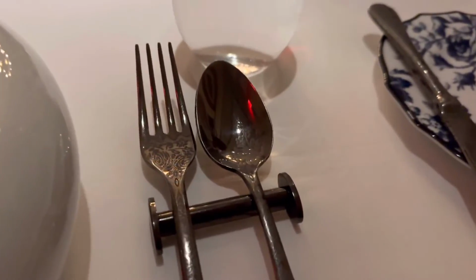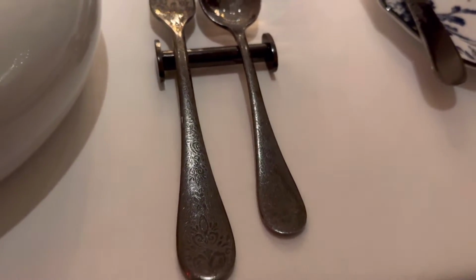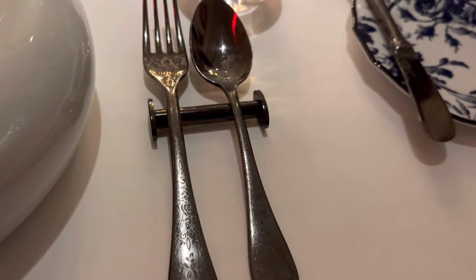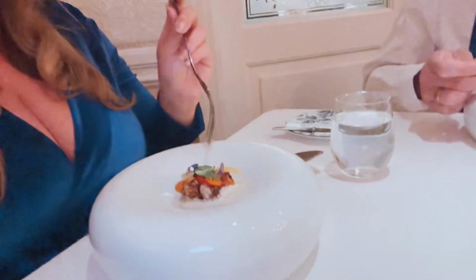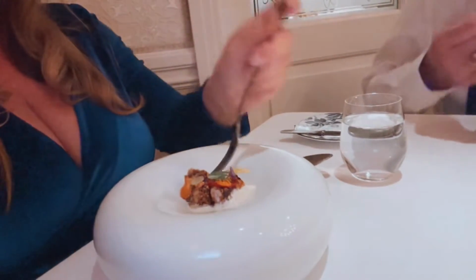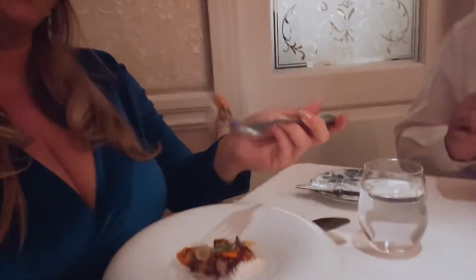Another thing I should mention is each course got its own silverware with cool little toys and rests that come with it. So honestly, it's just one of many ways that made this dinner feel even more elevated and fun. Filming inside the restaurant was a little tricky because they do ask that you not film any other patrons, and it's a very quiet, romantic atmosphere. So, I didn't want to be filming the entire time and kill the vibe, but I did film what I could, and my reactions say it all.